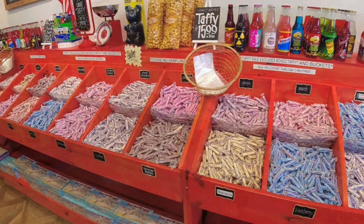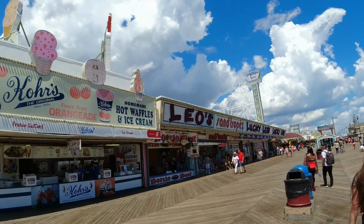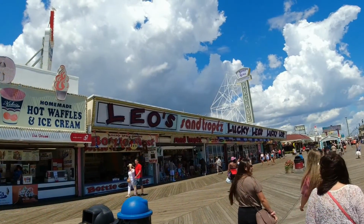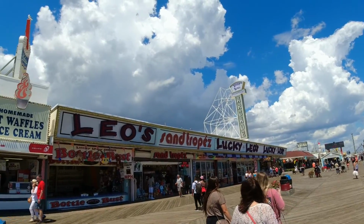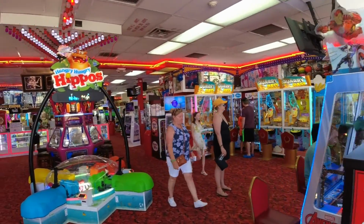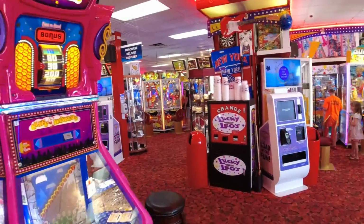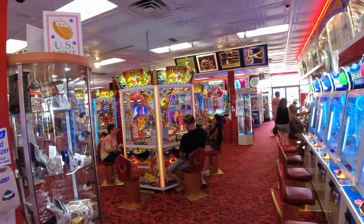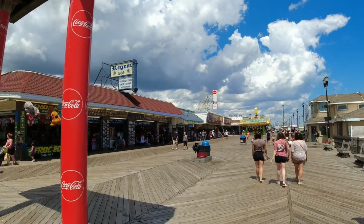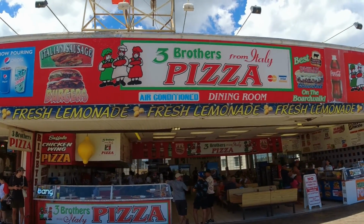No shortage here. There's another course on this boardwalk. There's Lucky Leo's again, man. Looks like they own this boardwalk. And another Lucky Leo's arcade. There's no shortage of games in here. This place just keeps going on and on. There's Three Brothers Pizza. We're gonna critique that one too.